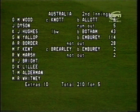Martin Kent was dismissed there towards the end. Caught Brearley, bowled Embury for 2. And it was a good day then for Brearley, because a little earlier it had been announced that he was going to captain England in the final Cornhill Test match at the Oval. Beautiful stroke. And he's done it.